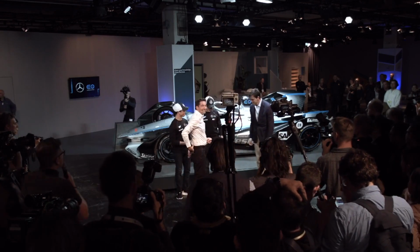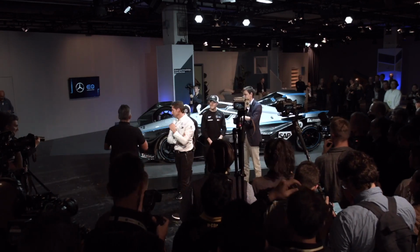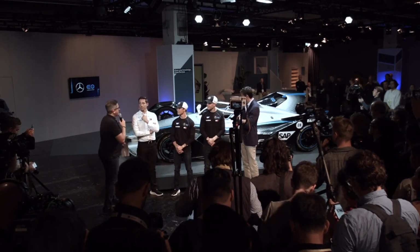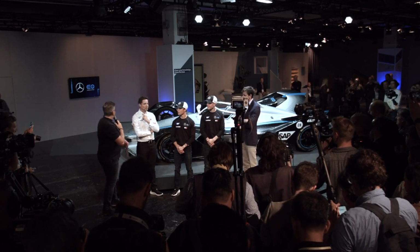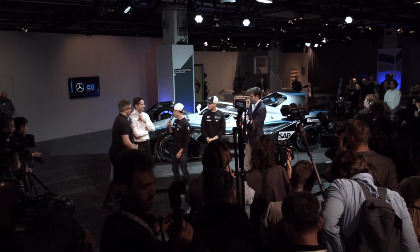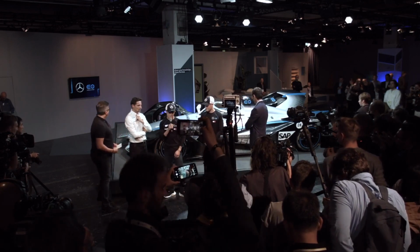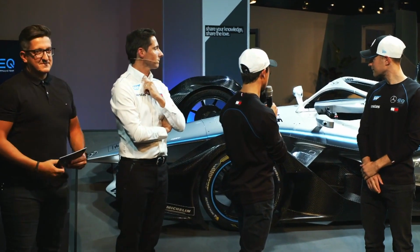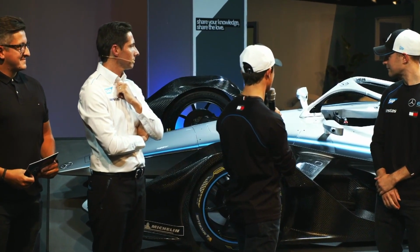So, guys, before we wrap things up, let me just jump in quickly because I was able to see the car earlier today. Absolutely spectacular. Lads, you'll be the ones jumping in next year. Nyck, first impressions on this incredible car? Well, I think it honestly looks amazing, very aggressive and fast, and I hope it will be as efficient and quick as it looks.